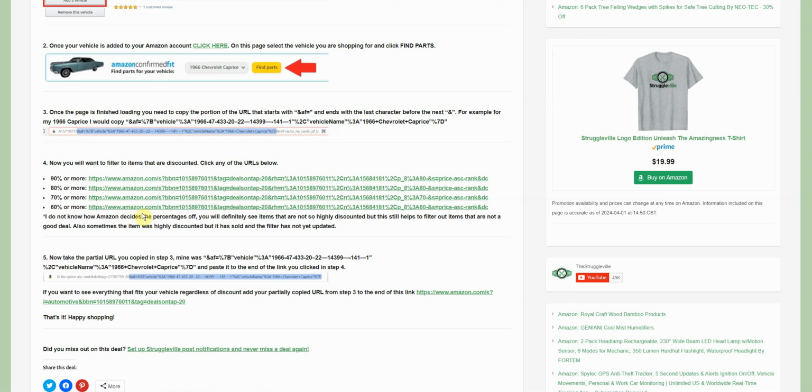Now, I would recommend just going to 60% because when it's 90% off and a very specific vehicle, you're not going to get a ton of options. You may want to just look at it to see what's available, but you're going to get the most options, the most selection of discounted products when you go to the 60%.